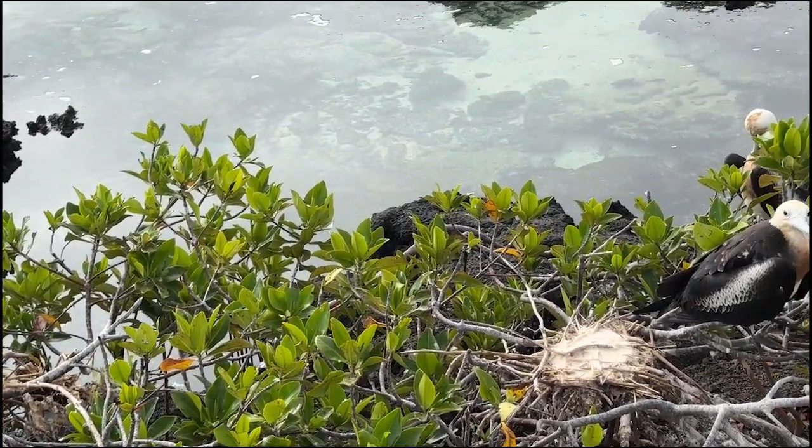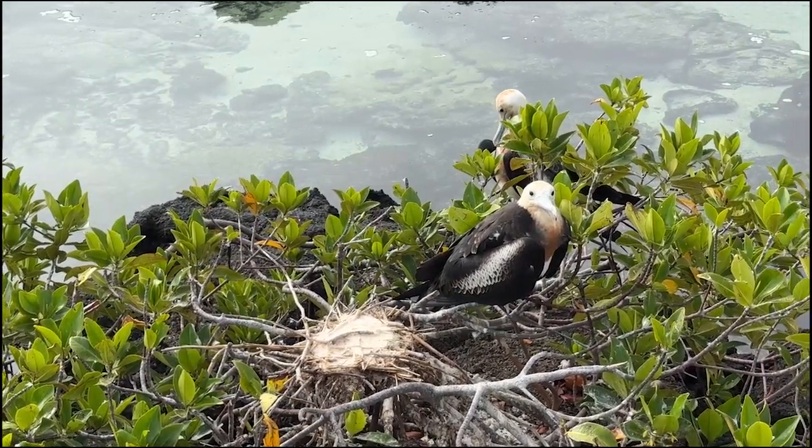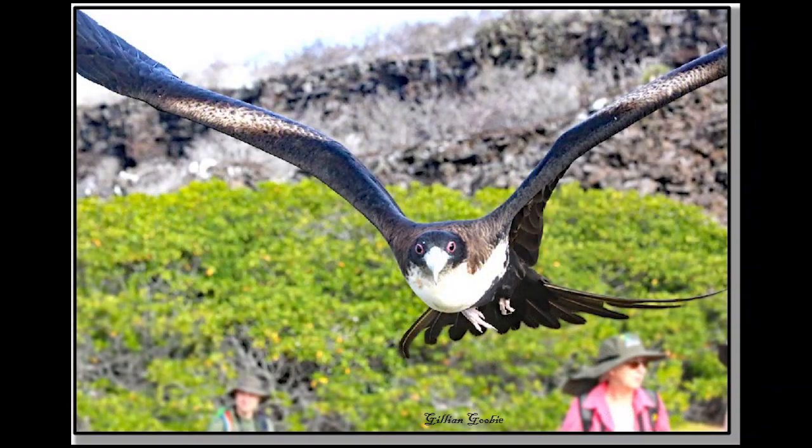Because there's so much time-consuming effort in raising a newborn chick, frigate birds typically only reproduce once every 2 years. The frigate bird has an exceptionally large wingspan. It's actually the largest wingspan to body weight ratio of any bird in the world. It has a distinctive W-shaped wing profile that allows them to soar with minimal effort.